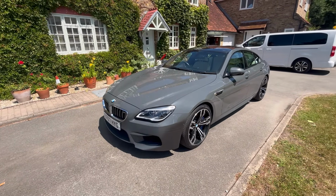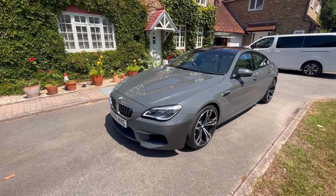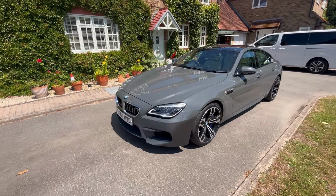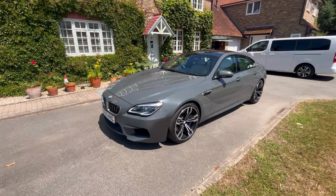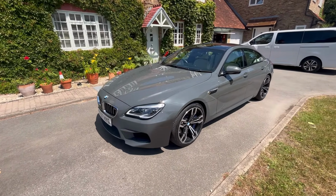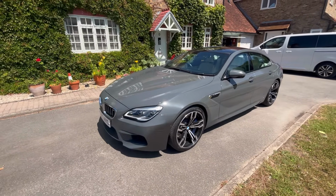And a little bit of insight to the M6, it came out for 2013 model year and ran up to 2018, so this is one of the last cars, and it's the F06 model shape, being a 4-door Gran Coupe. It's also offered in a 2-door coupe and 2-door convertible format, just like its successor, the M8. And yeah, this one's absolutely gorgeous.